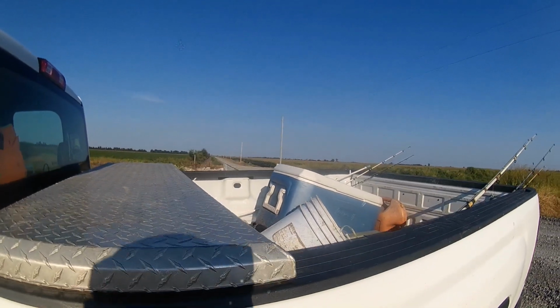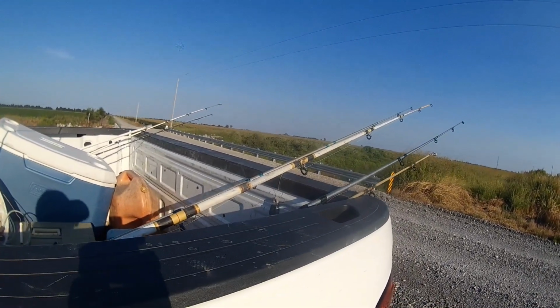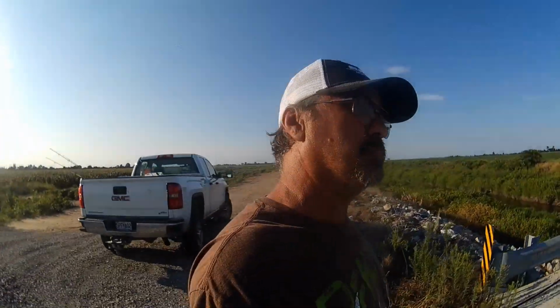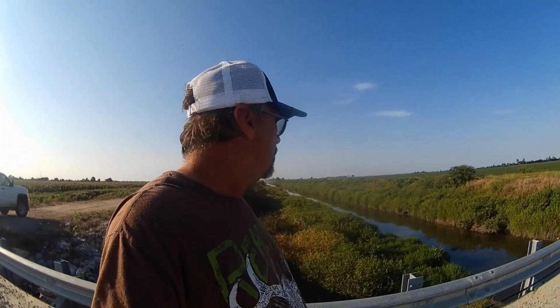That's fine. Alright, we are at our next bridge. Let's go see if we can make something happen. Get the rod out. Head on over. I ain't even looked at this one yet. Don't know what's going on here. Maybe fish, maybe not. Let's take a look.